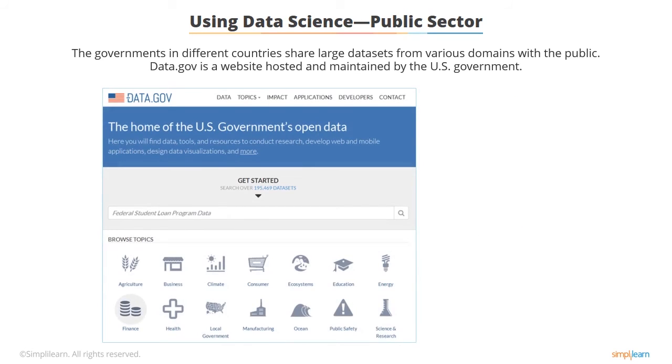The U.S. government hosts and maintains data.gov, a website that offers information about the federal government. It provides access to over 195,000 datasets across different sectors. The U.S. government has kicked off a number of strategic initiatives in the field of data science that includes U.S. digital service and open data.